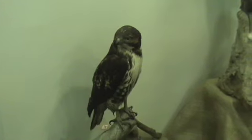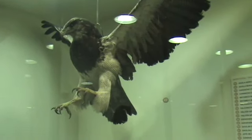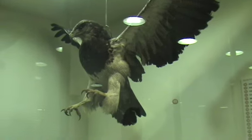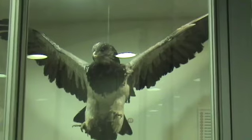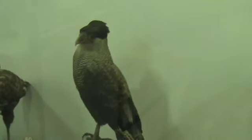This is the rufous, or red-tailed hawk. So many lights you can't see it. But anyway, this is the black-chested buzzard eagle. These we did see in El Calafate. Big bird. But the black chest is very definitive, and the size. This is the crested caracara.